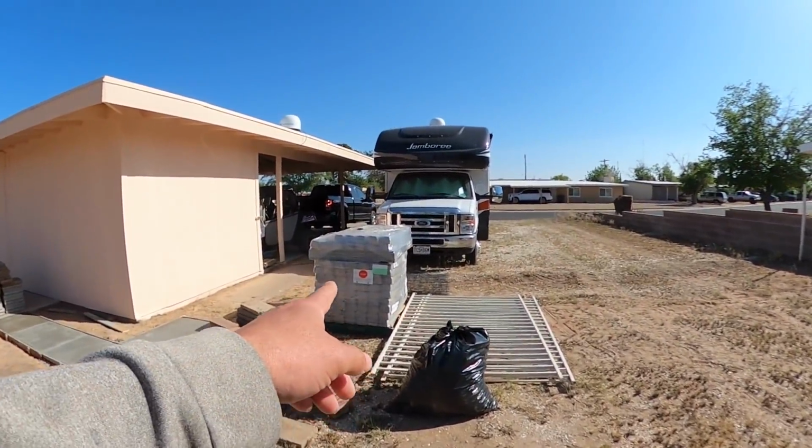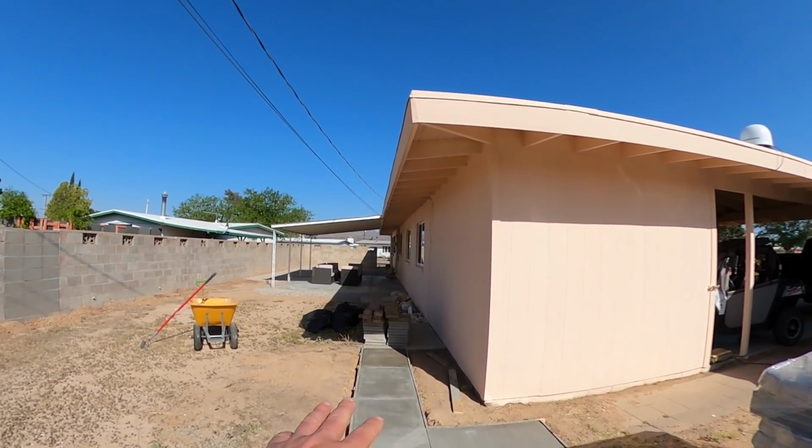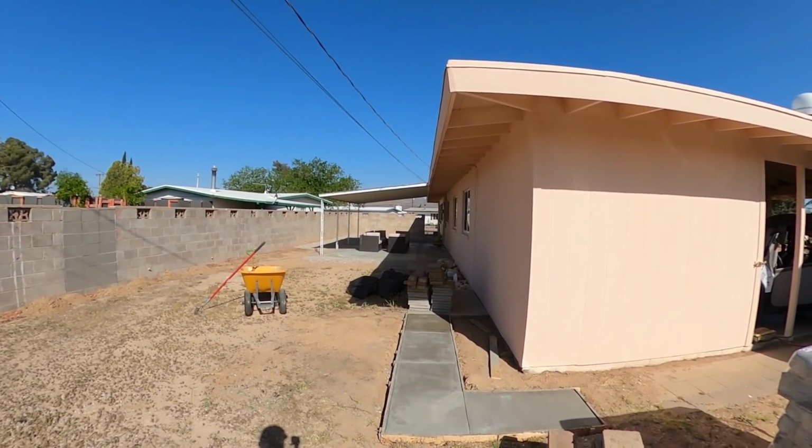And there is our blocks that are gonna edge everything out. They're like small retaining wall blocks. We're just kind of using them for edging stones, pretty much.